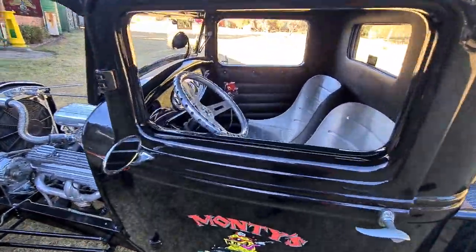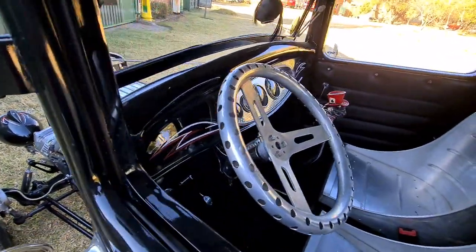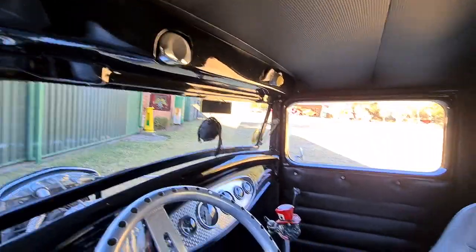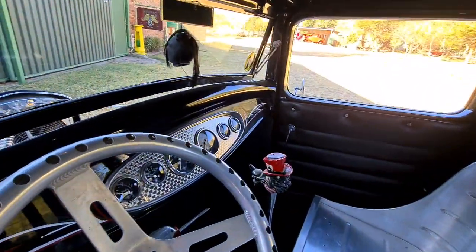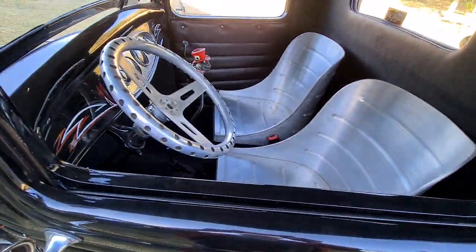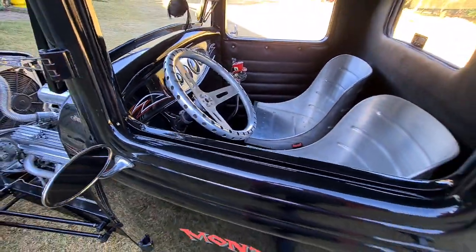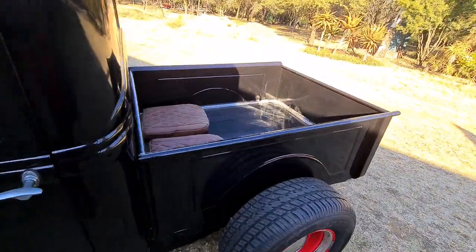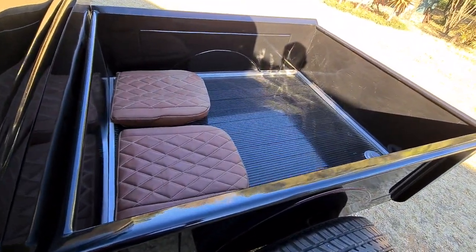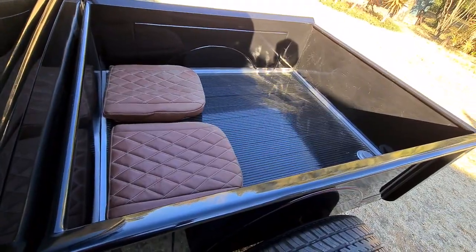Also some pics of the inside. Some pinstriping done. Some traditional hot rod stuff. Bomber seats. Removable steering wheel. Little load bin. There are the seats for the front. The leather seats.